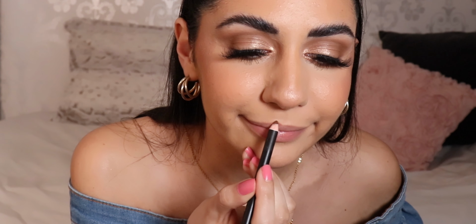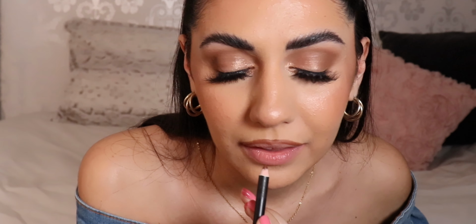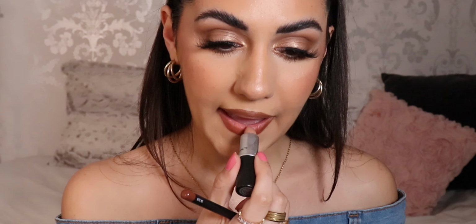I'm just gonna put it on. This is the most perfect nudiest nude. Let me show you. You can't even see it on my hand, in all honesty. It's so nude. This is more of a creamy consistency than the other lipsticks. The other ones I've used are all matte. I think it says a satin finish.